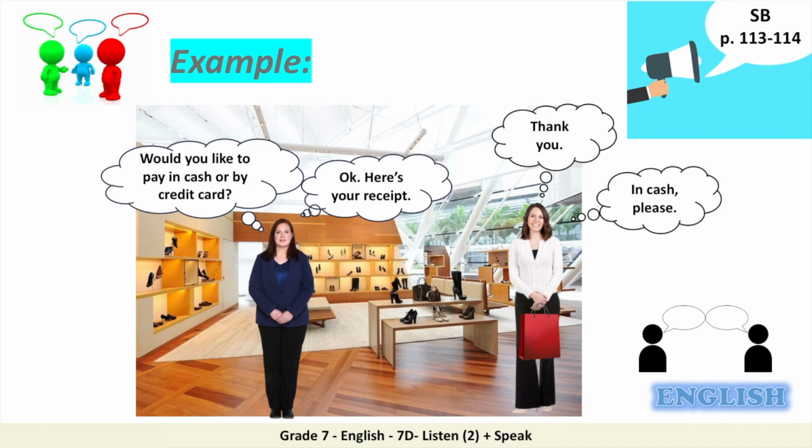Thank you. Now it's your turn to practice speaking. Pause the video, work on the speaking task with your partner, and come back when you are done.